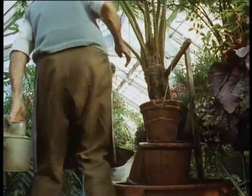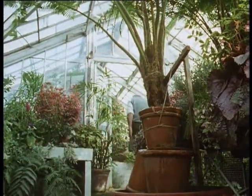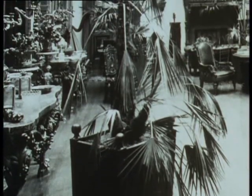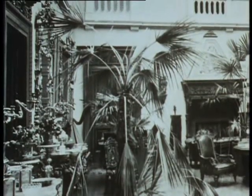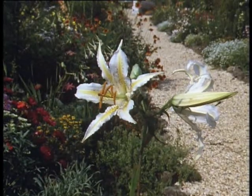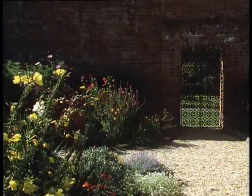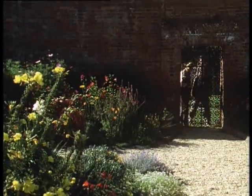The new roots take several months to grow, but when well advanced, the trunk is sawn through, cut down to size, and the plant's elegant proportions will once more be the centre of attraction. The demands of the houseplants have not made Harry neglect the garden. He takes me to see the herbaceous border, which is now at its best.